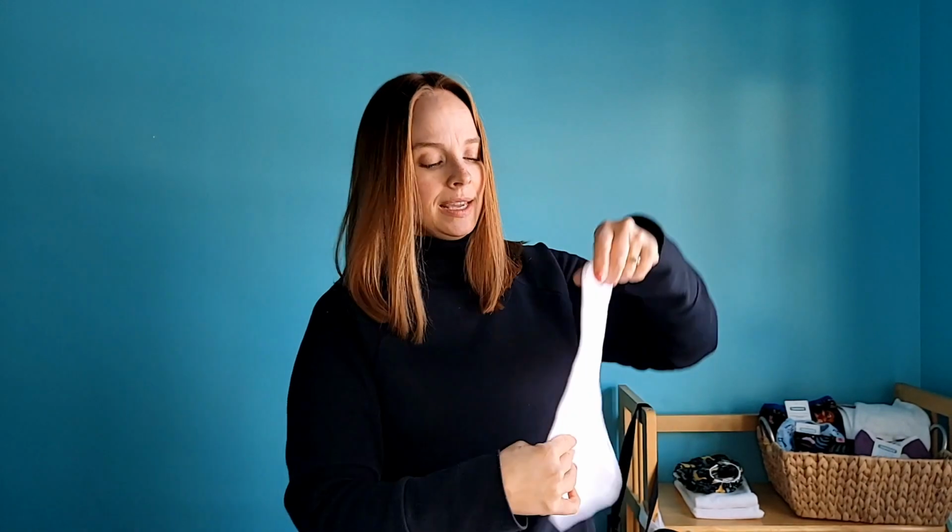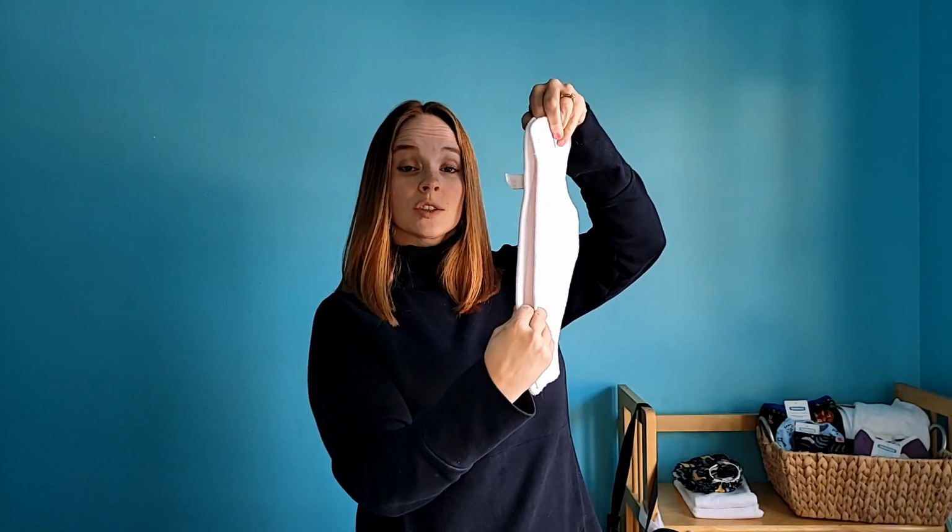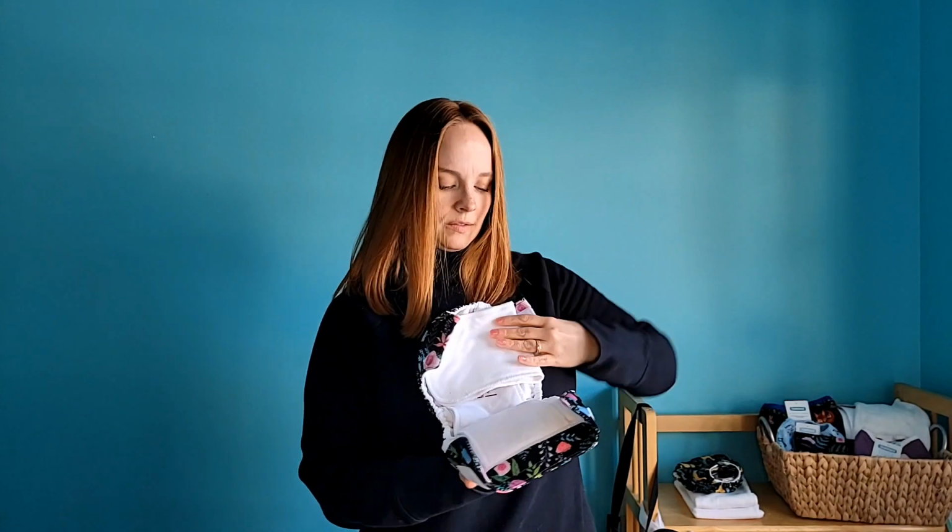This is a cotton doubler. You'll notice it's a little trimmer than the hemp insert. This comes in a bunch of different sizes. We even have newborn doublers, and they come in 3 packs. So let's say you want to add your cotton doubler. You can fold it like this, because remember, you need absorbency in the back of the diaper. So take a look. Fold it like that. And now you have extra absorbency in the back of your diaper.